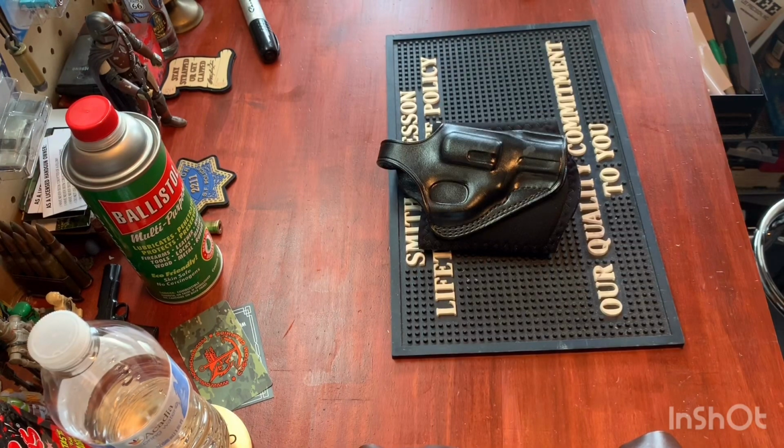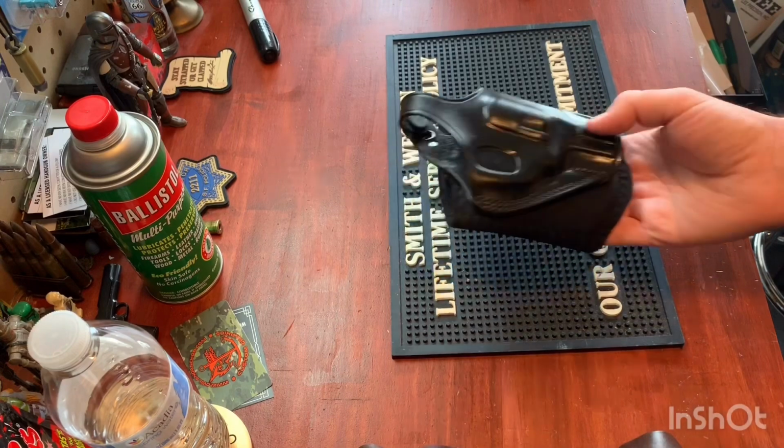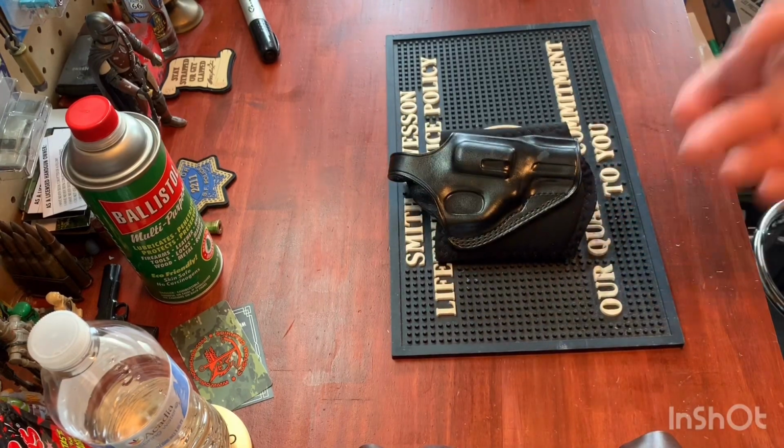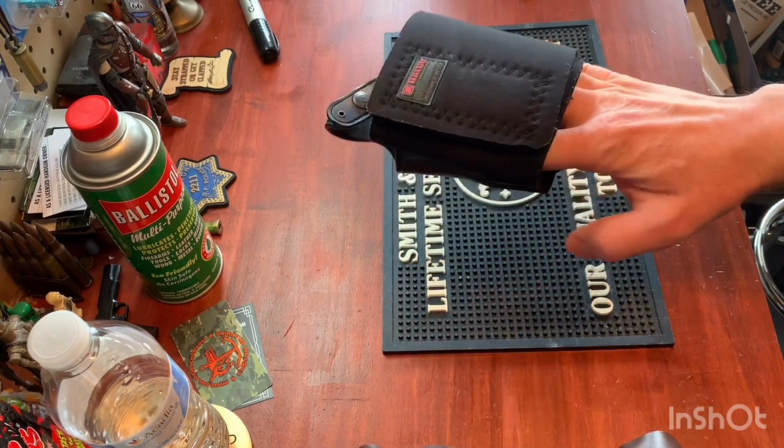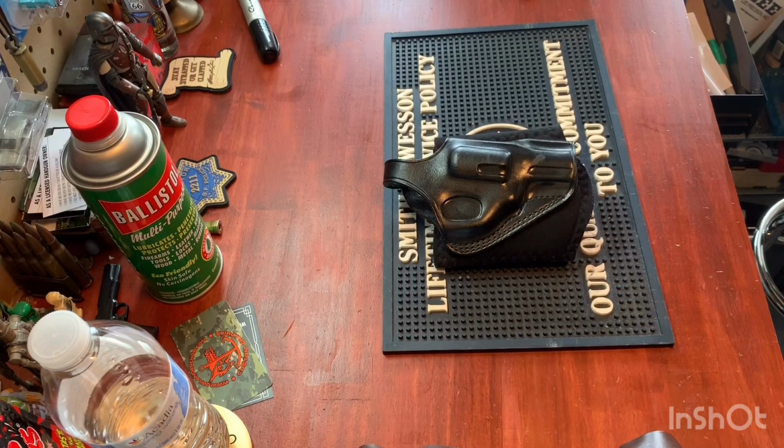Alright, so the next one is ankle carry. Now, ankle carry is kind of like pocket carry in the sense that it's very limited, but in certain situations it can be quite helpful. Pros of ankle carry is it's very concealable with the right pair of pants. All you really need is a pair of pants that's not skin tight, so sadly no yoga pants. But it's very comfortable with the right holster, and it's really deep concealment.